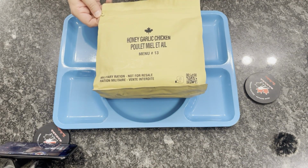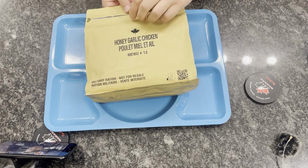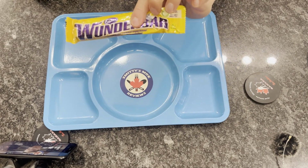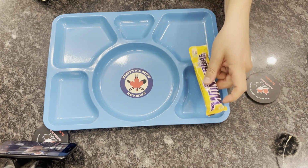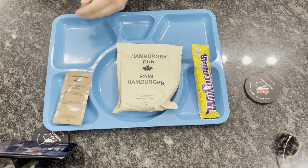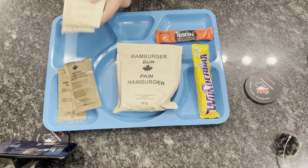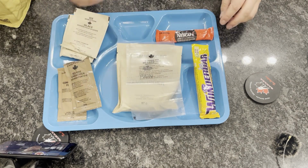All brand new Canadian IMPs have the dog bone shaped pull. Boom, easy peasy. You can open her up right there. So we've got a Wonder Bar that is really deformed. Oh, something else is leaking in there. Moving on. We got the Pain Burger, strawberry jam, peanut butter, the Nescafe Sweet and Creamy, 2 iced sports drinks with the beverage bag covered in whatever that is.